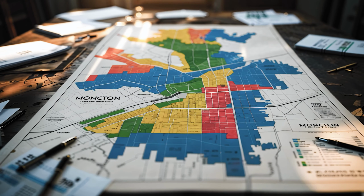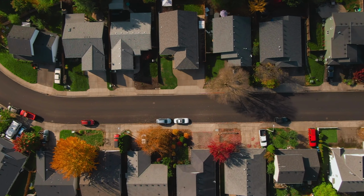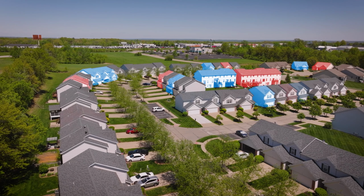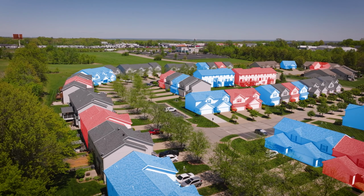Before we get into these exciting changes, let's quickly cover what zoning laws actually are for those who might be new to real estate. Zoning laws are basically rules set out by the city that determine how your property can be used. They control everything from what type of building you can construct to how many units you can have on a single lot.